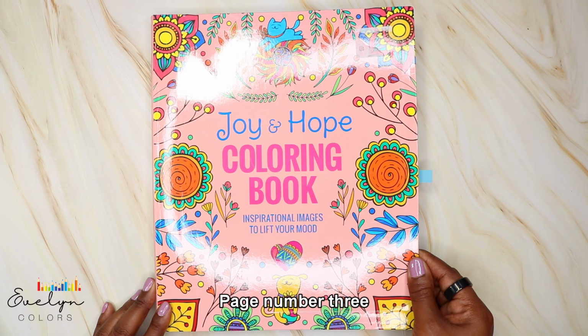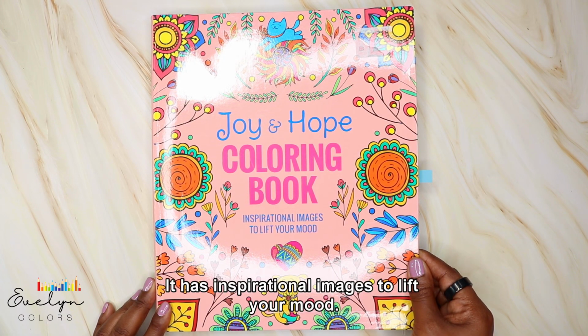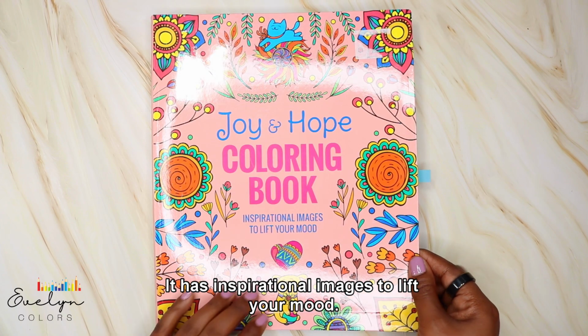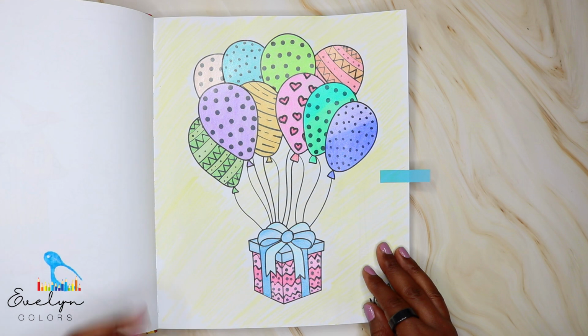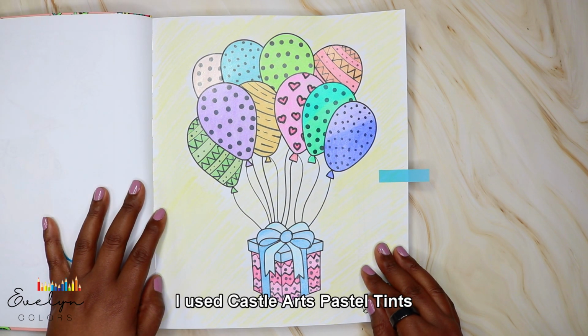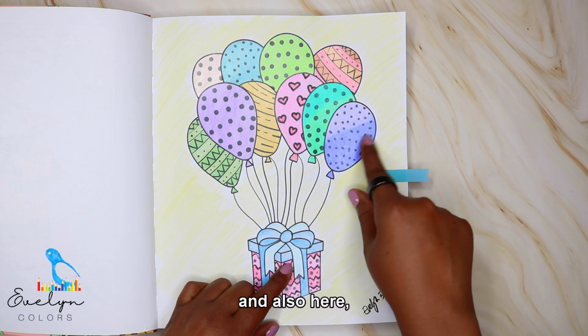Completed page number 3 is from the Joy and Hope coloring book. It has inspirational images to lift your mood. And this is number 3. I used Castle Art pastel tints, and I was practicing on my highlighting and contrasting here and also here.